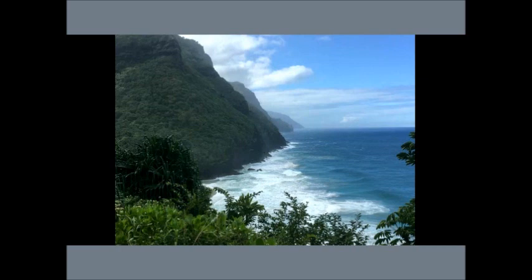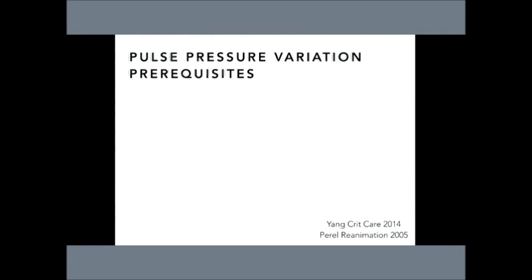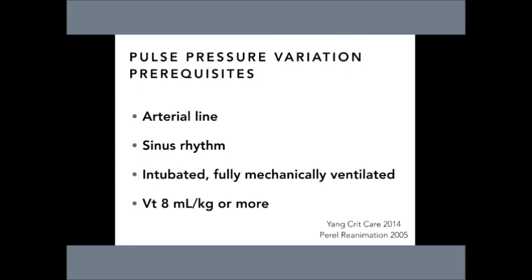Okay, so before we talk about the physiology of pulse pressure variation, we need to talk about the prerequisites for using this test, and there are several of them. Patients need to have an ART line in place to measure pulse pressure variation by definition, and they need to be in sinus rhythm. Pulse pressure variation depends on assessing the change in pulse pressure with respiration as an approximation of stroke volume variation, assuming everything else is kept constant.